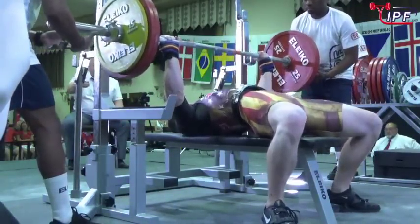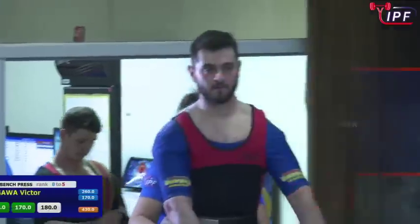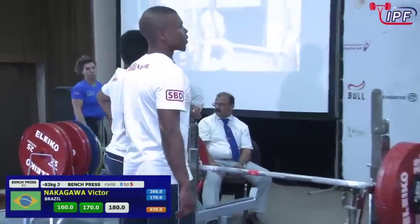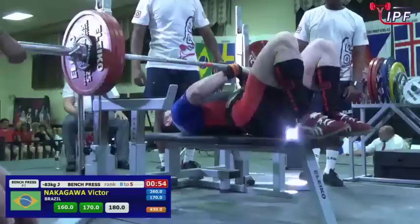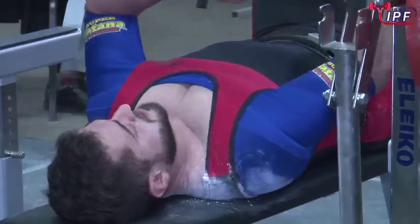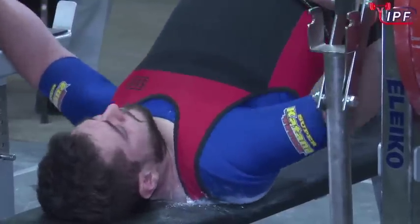The junior lifters coming for their third attempt. So Noah Johnson will take the gold medal in the bench press, with Hanchuk from the Ukraine taking silver and Sirakawa taking bronze. And now Victor Nakagawa from Brazil, 180 kilograms. And Ilya said earlier that he would tip the world record in bench press by half a kilo, and he's put in 303.